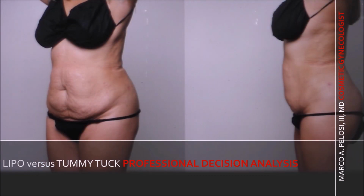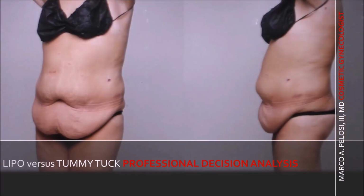This lady has loose skin, primarily, and a small amount of fat on the surface. And she's got loose muscles that aren't too bad. But she'll need all three things fixed if she wants a flat, tight belly. So for her, a tummy tuck is the best option. If we did liposuction alone, the skin would wrinkle further. It would not look very nice.